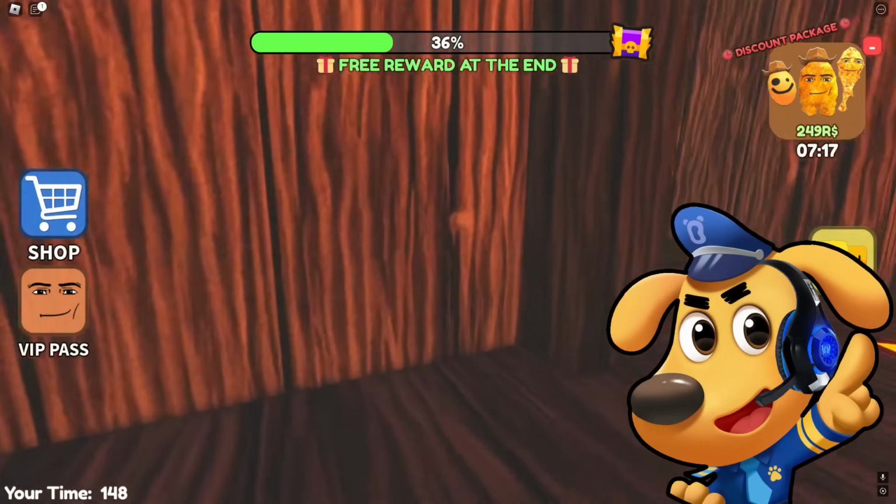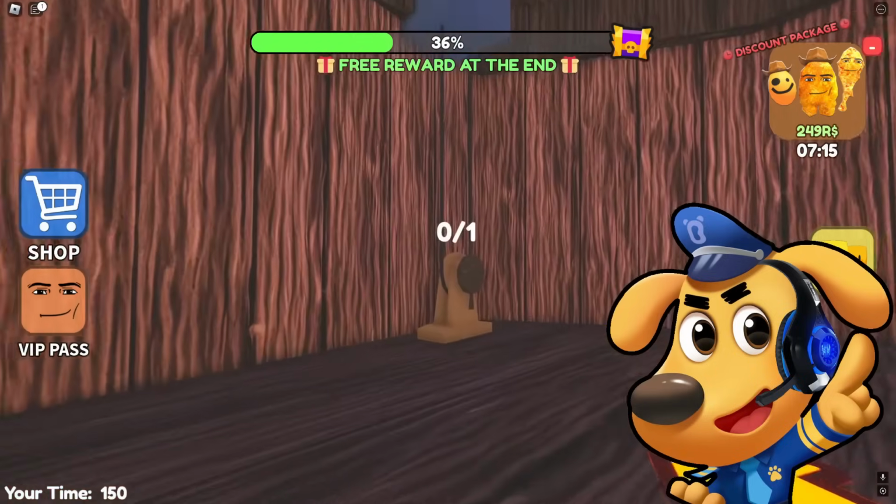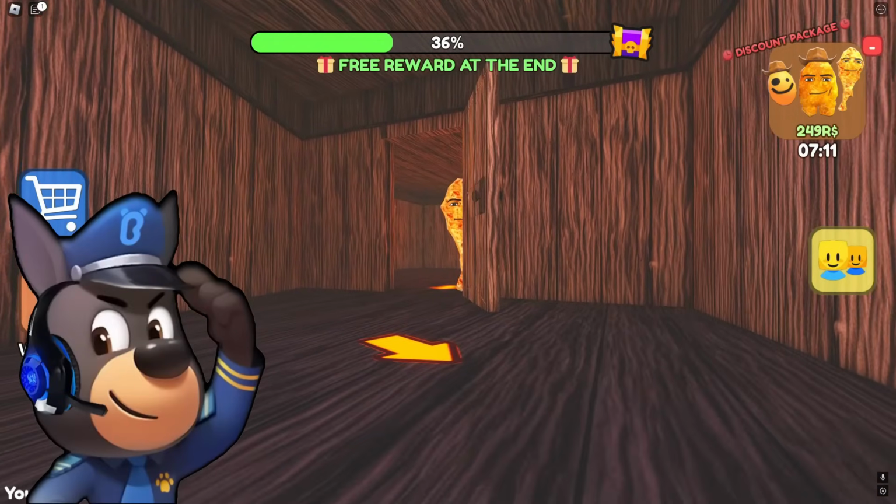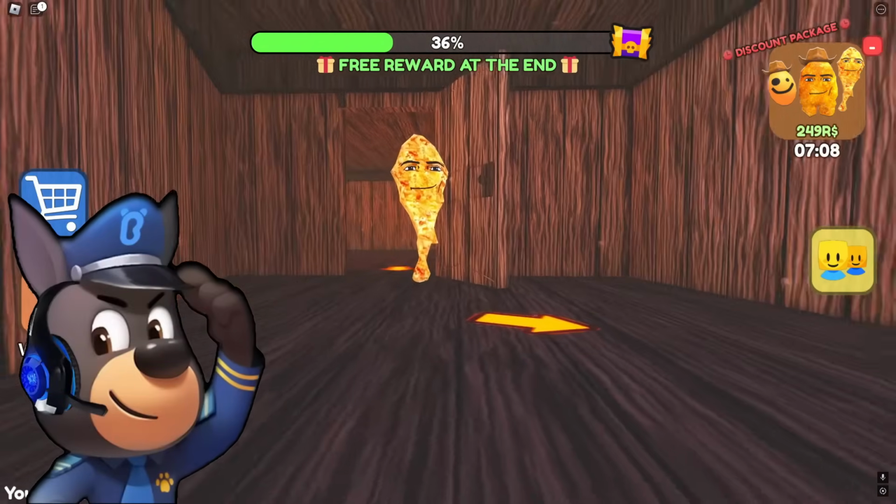Dobby, what happens if the nugget catches us? Will he offer us a choice of sauces? Ha ha ha. He'll probably invite us to dinner where we're the main course, but we won't give him that chance.